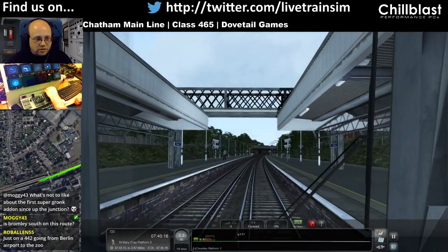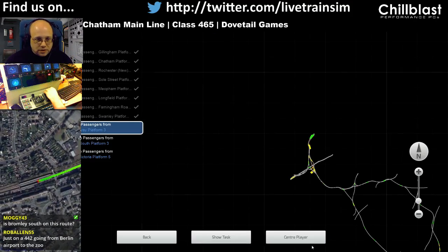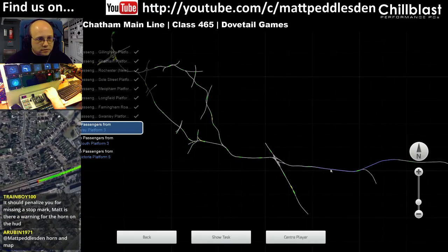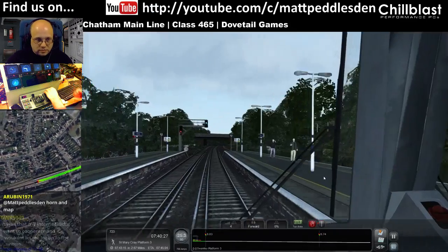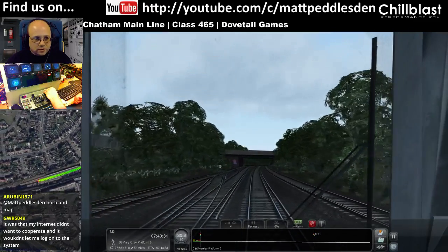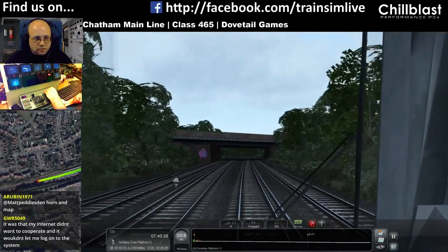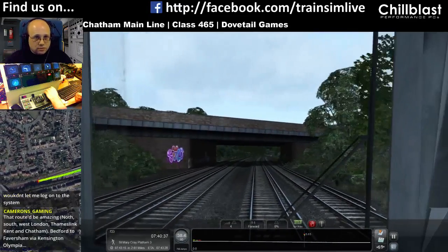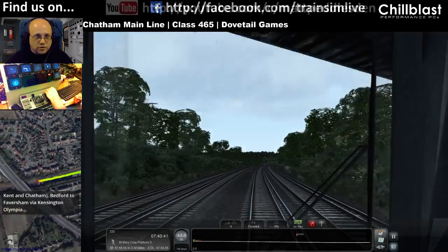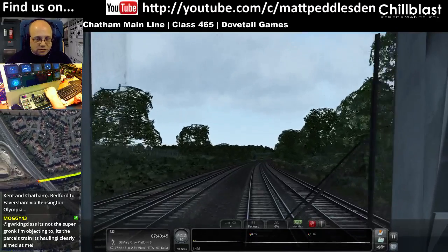Right, St Mary Cray. So we are here. Is there a warning for the horn on the HUD? Yeah, the little symbol on the HUD tells you when you need to press the horn.